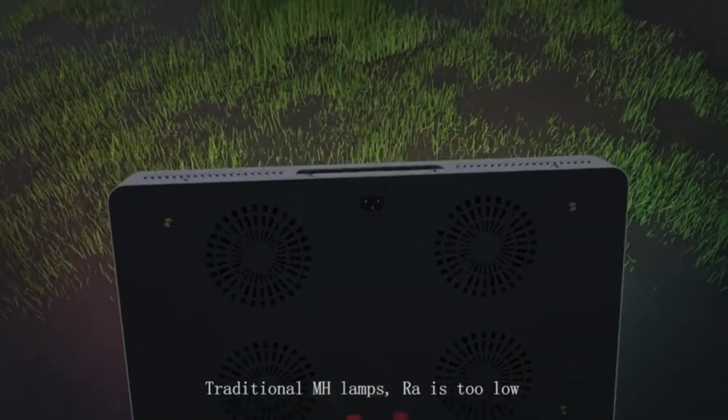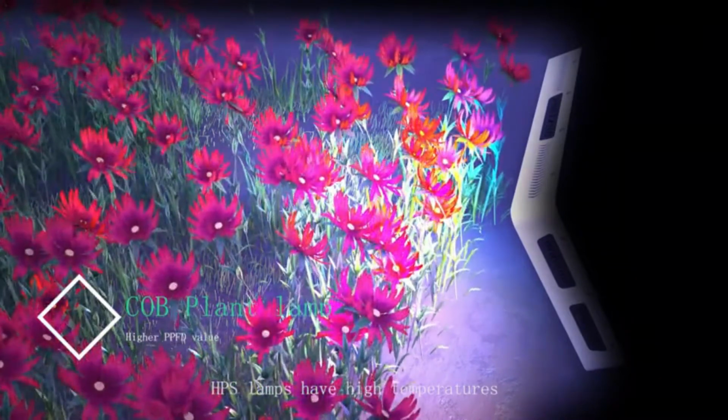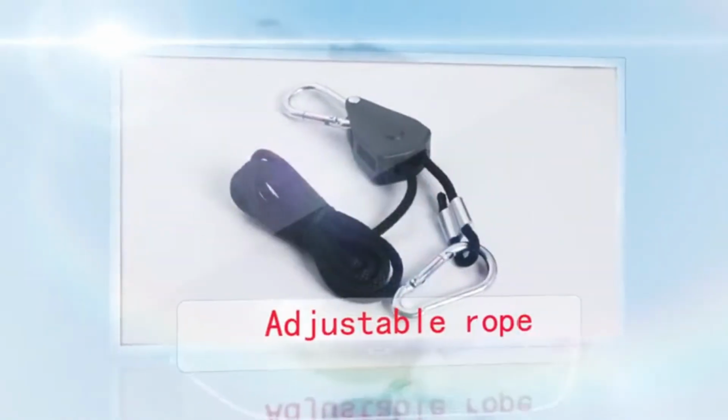Traditional LED lamps' RA is too low, and the lack of red light is not conducive to plant growth. HPS lamps have high temperatures and high cost for electricity. Plant LED grow lights don't have such a problem. For the convenience of the user, each Xizhuang package contains an adjustable rope, hanger kit, and thermometer.